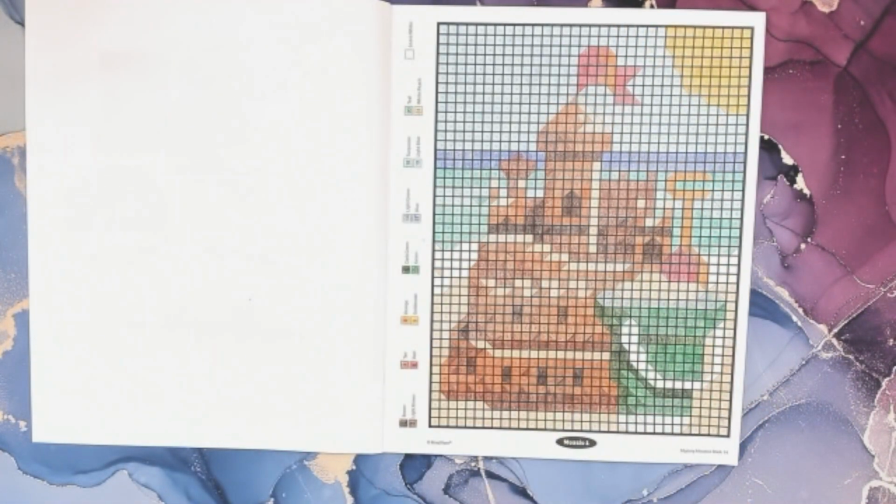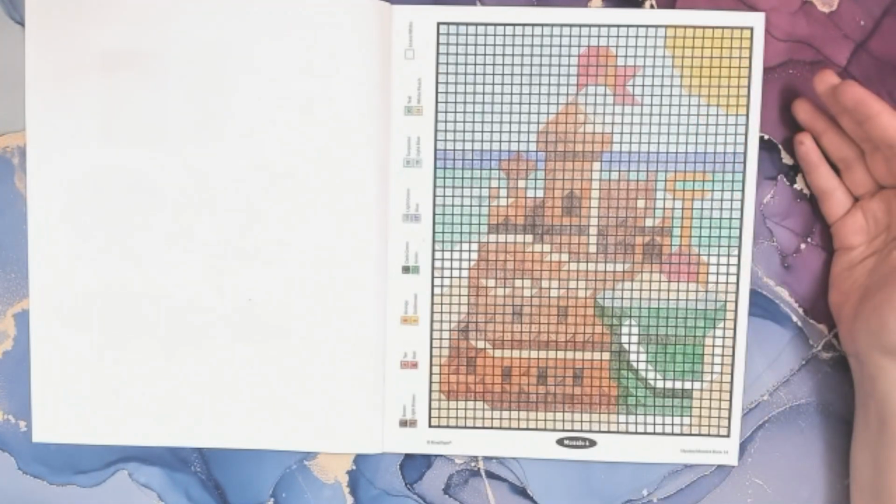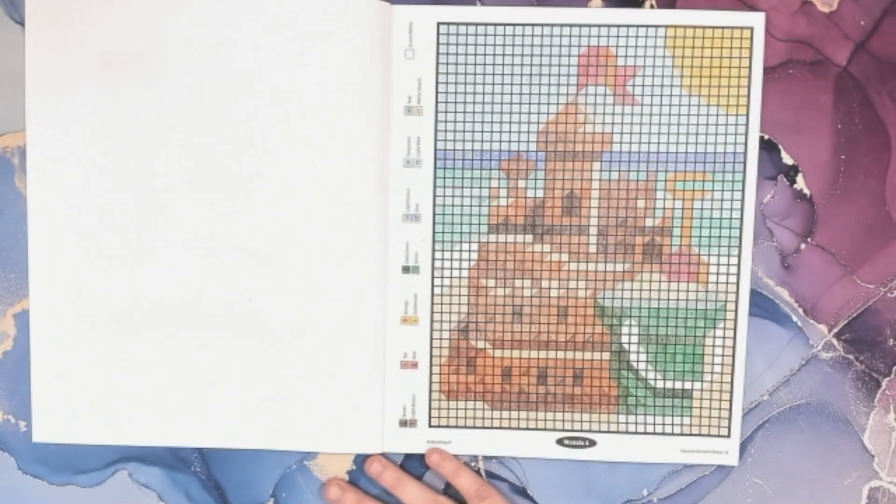I love this picture. I wish I could show it better, but you gotta work with what you can work with, because this is actually kind of a light blue, but it's darker where I can see it. The colors are different than they are on camera.